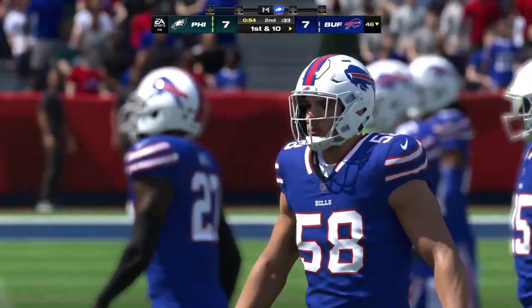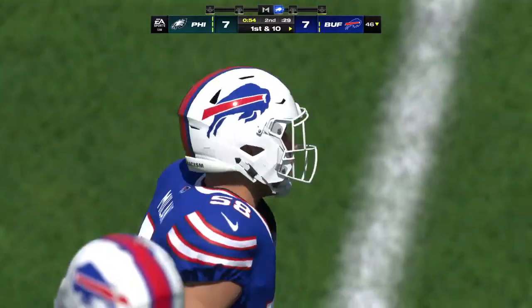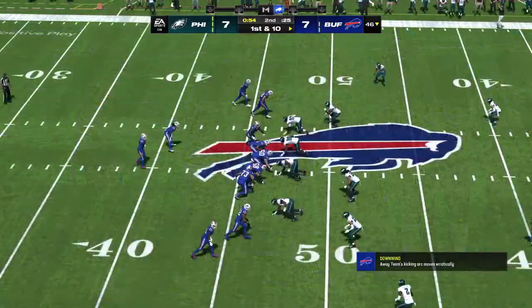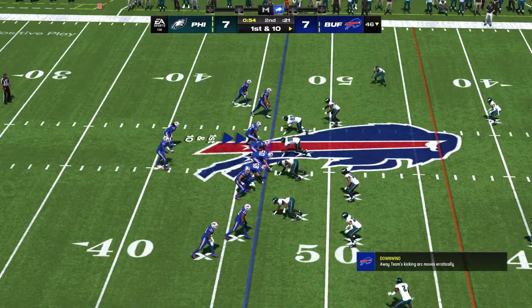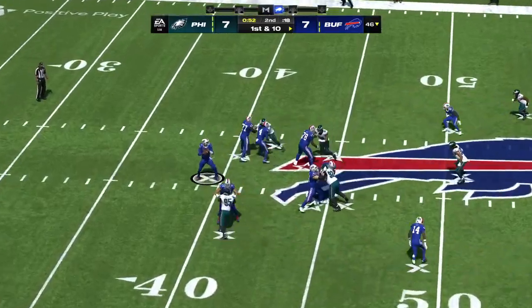The Bills going to take over now late in this first half. And with great starting field position and a couple of timeouts at their disposal, they'll certainly have the green light here. So good starting field position for them here as they come up 1st and 10 at their own 46. Now here's Mahomes.